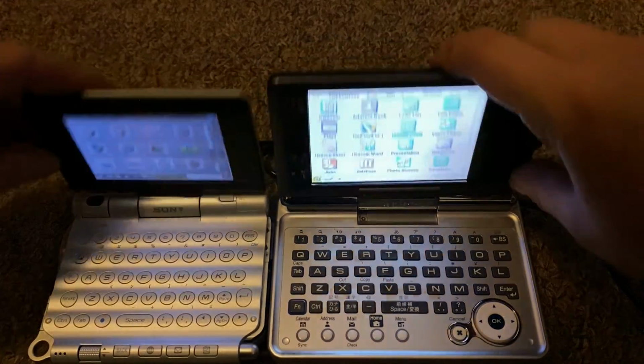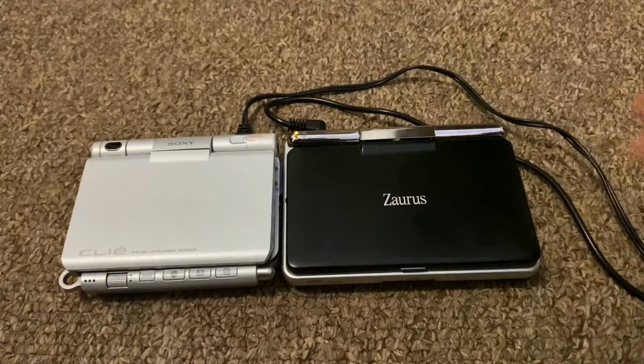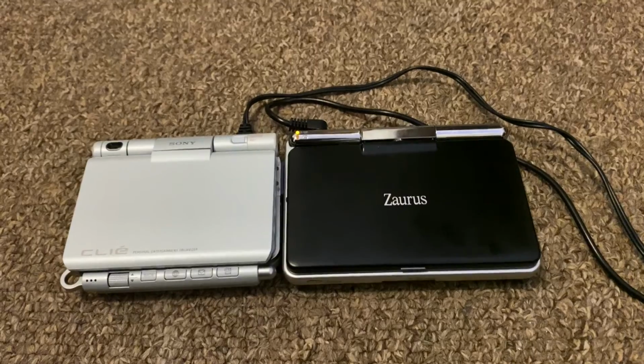So yeah, that's it, guys. Sony CLIE or the Sharp Zaurus. In retrospect, if I were to choose between the two, yeah, I would choose the Sharp. I think it's much better.